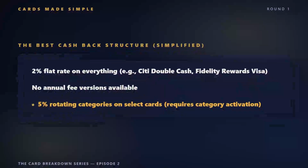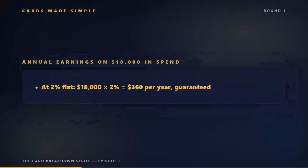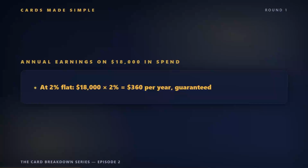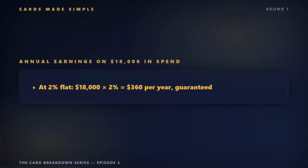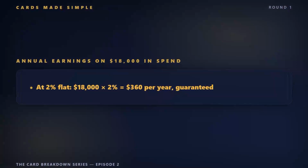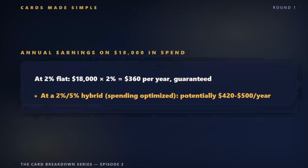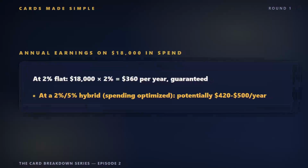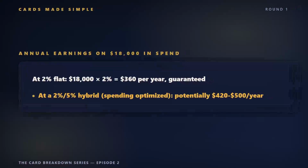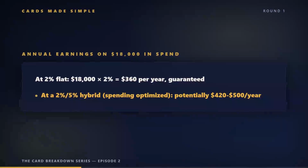5% rotating categories on select cards. Requires category activation. Annual earnings on $18,000 in spend. At 2% flat, $18,000 times 2% equals $360 per year guaranteed. At a 2%, 5% hybrid, spending optimized, potentially $420 to $500 per year.